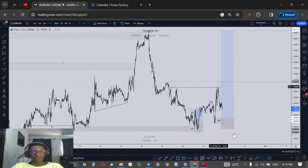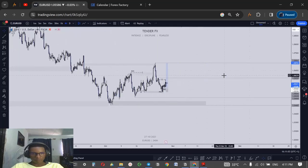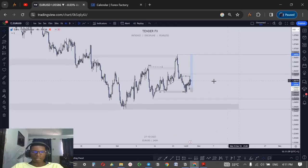And this market can just decide to break down. The market can decide to continuously go down, which if the market will really break down, then I am suspecting Euro should keep falling. That's the anticipation. If the market will take out this low right here, I'm not even expecting this demand zone to hold. That's if price takes out this low right here. I'm not expecting this demand zone to hold.